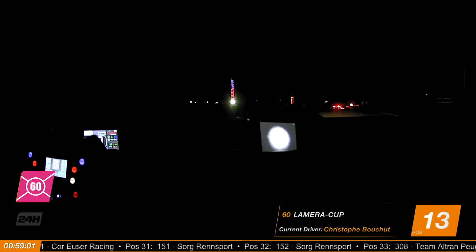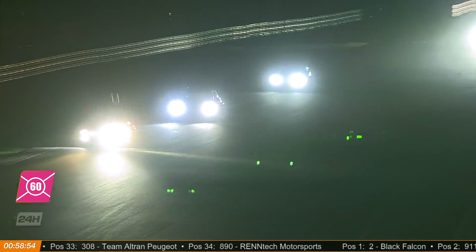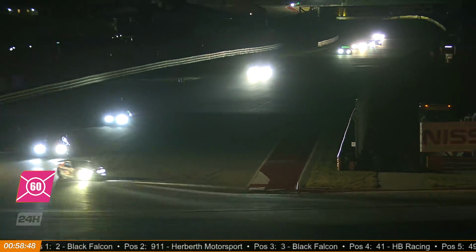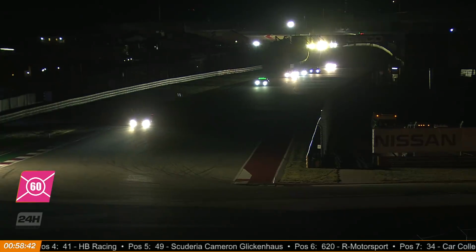So let's just run you down the timing sheets. It's still Ben Keating in the pits now, but the number 2 Black Falcon Mercedes, top of the time charts, did manage to complete that lap, got into the 2-minute 10s, 2-minute 10.686 second, which puts about 1.1 seconds clear. Well, it's now listed as Daniel Alleman, but it was Robert Renauer who set the time in the Herbert Porsche. And the second of the Black Falcon cars, the red one. It's the green one at the top of the timesheets with Ben Keating.